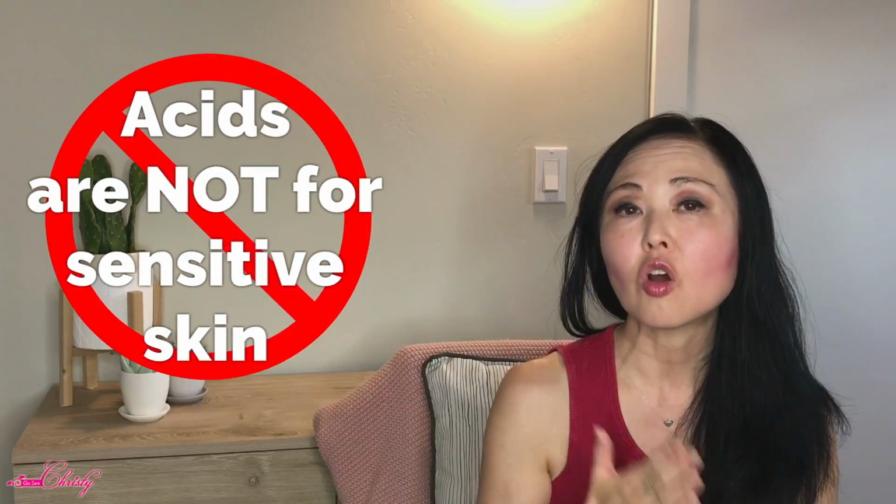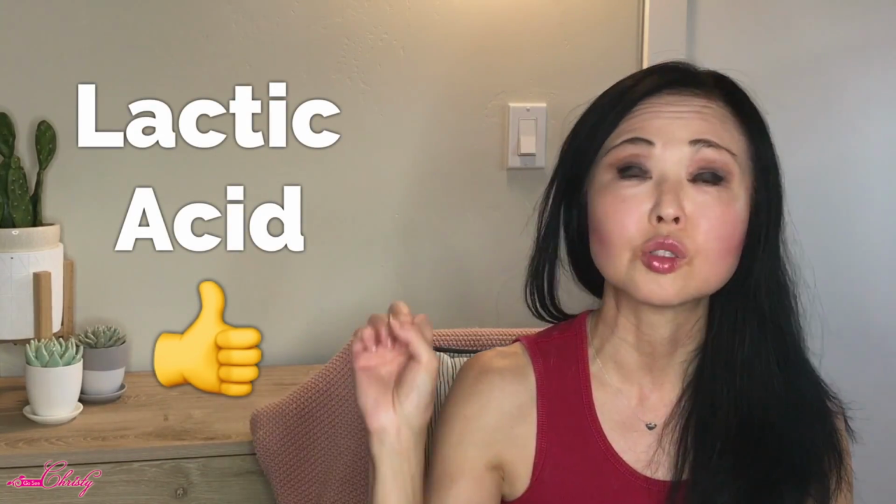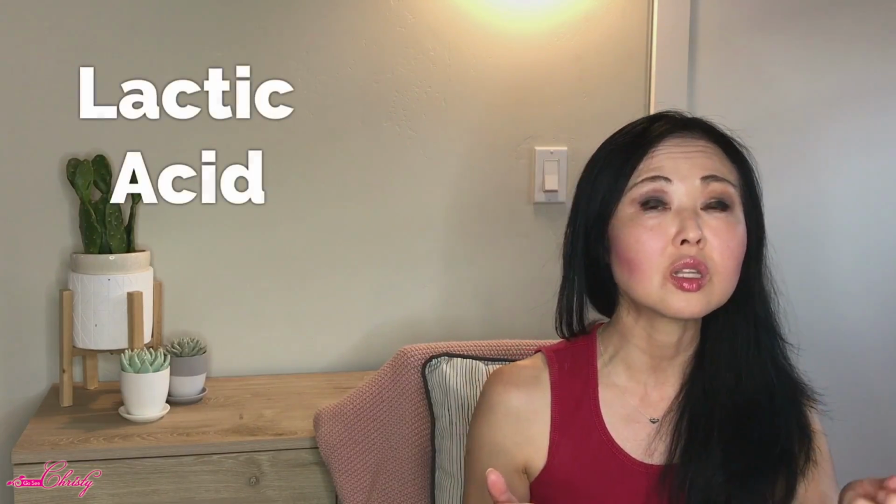So acids are not typically for sensitive skin unless you can use lactic acid. Lactic acid, the molecules are larger. Both of them are hydrophilic, so they are water loving. So lactic acid doesn't penetrate as quickly. So some sensitive skin can tolerate this. And if you have sensitive skin, you can use the lactic acid and pair that with an enzyme. So this is a way you can remember it.